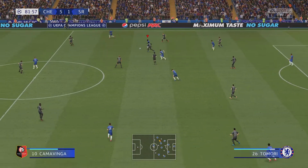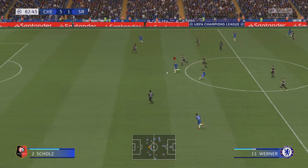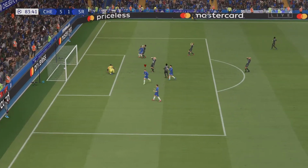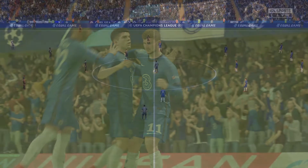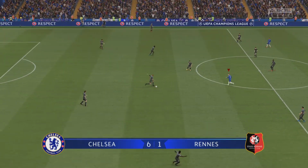Now it's Timo Werner, who's now running up the field. And it's Werner, and he's got his third goal! He's now got his third goal in the Champions League. And we are now winning 6-1. This is an absolute thrashing, 6-1.